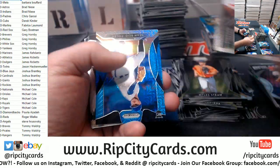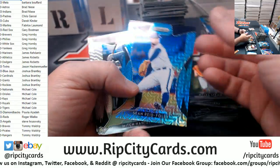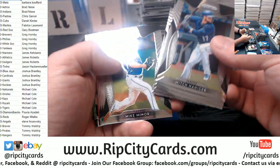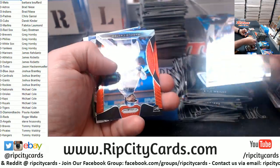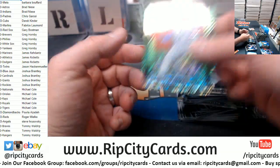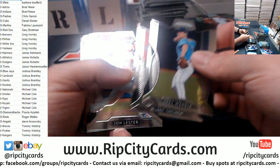Felix Hernandez in blue, whatever. Sean Reed Foley to $3.99. A Rivera to $1.99. And here it is. Here it is.